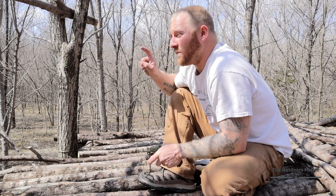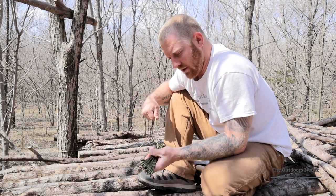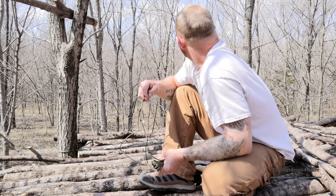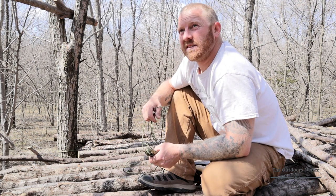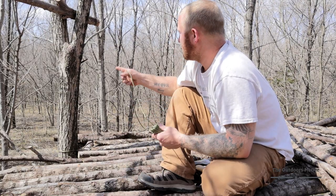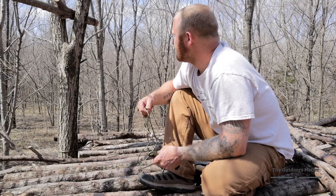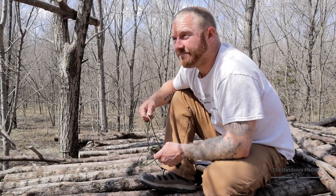I'm just gonna put rails up for now, as much as I can until I run out of paracord. And we're gonna have to beat feet. That way if somebody does climb up here, they'll somewhat be safe. I ain't worried about the floor except for there. If I put a rail here, it should be okay. So, just wing it.